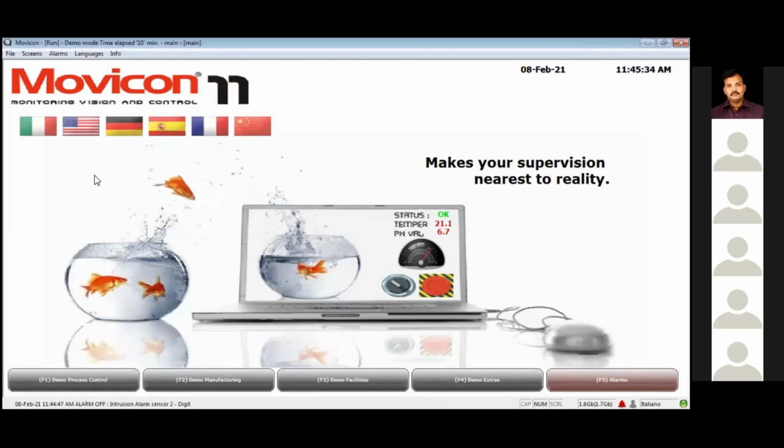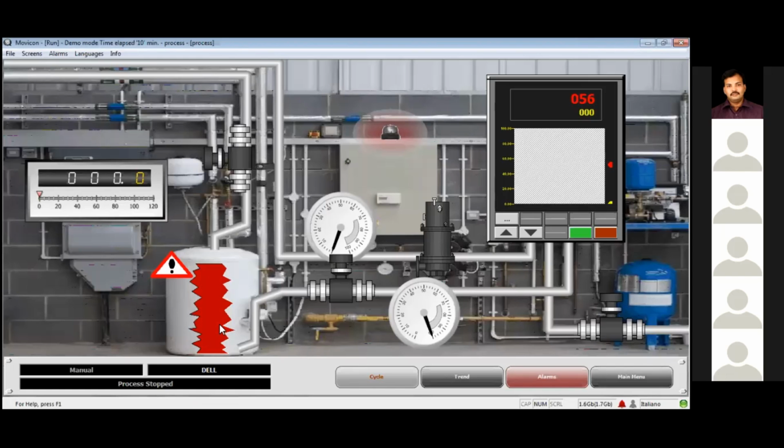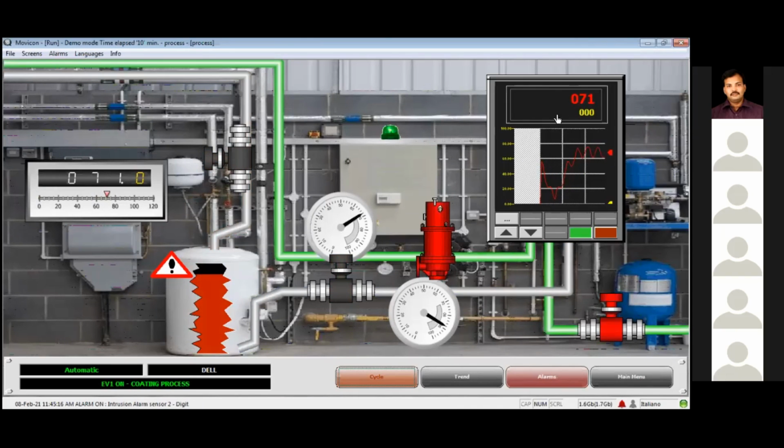Okay. So if you take process industry, if you take petrochemical industries, you will normally see this kind of an environment. What you are seeing is the information once the process has started. Okay, so this is how the graphical animation takes place, and the input level is varying and the trend is graphed.